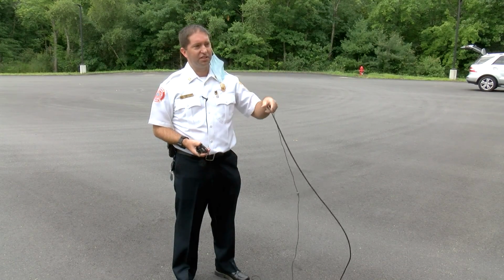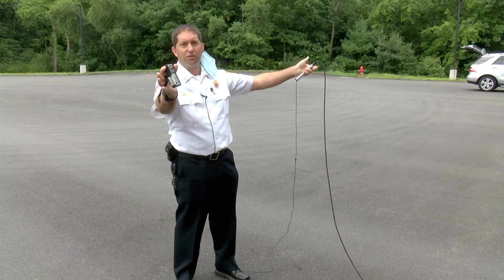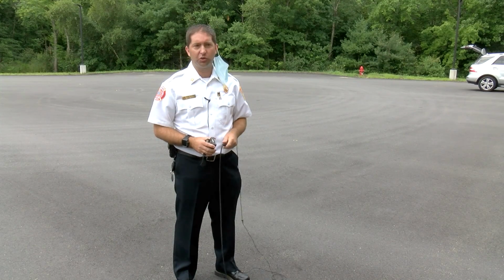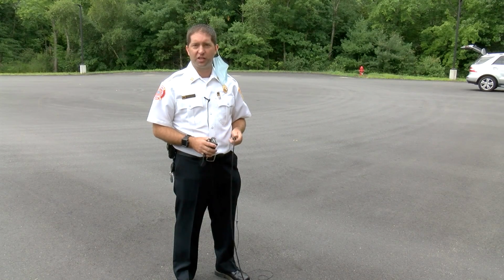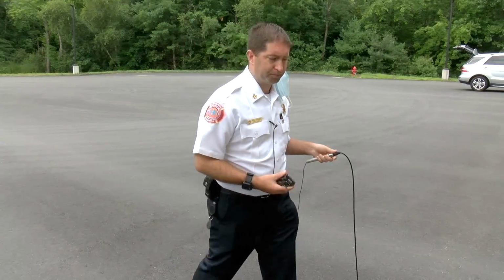If I had just put that inside the garage and closed the door, it would have filled this entire apparatus bay where we keep the fire trucks in a very short time. And this also includes your vehicles. Even running your vehicle in your garage for just 30 seconds is enough to put enough carbon monoxide in your home to cause harm. So it's very important that you start your vehicle and move it outside right away. So I'm going to turn this generator off and talk a little bit about hooking it up.